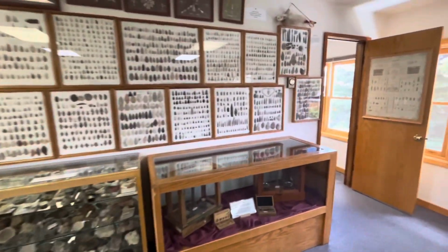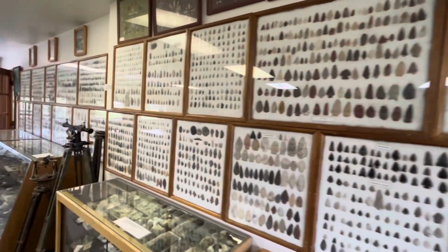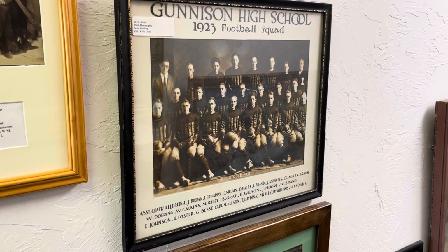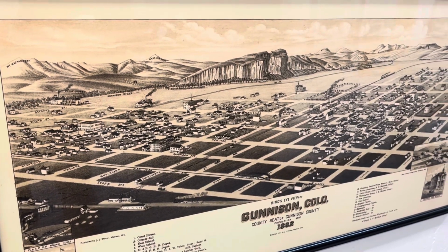Obviously there's a lot of historical artifacts. There's a lot of arrowheads there on the wall. I love that old picture of the Gunnison High School football team from the 20s and that picture there from the town in the 1880s.